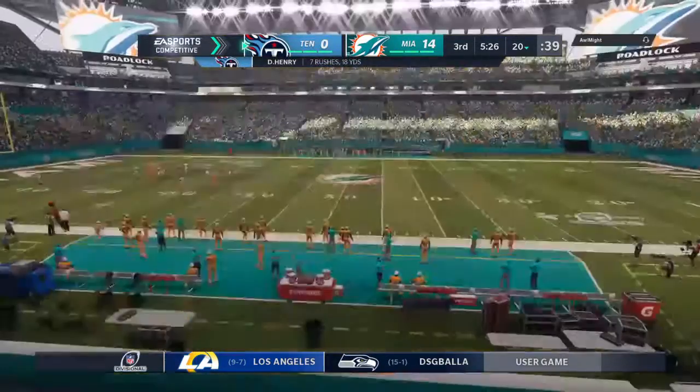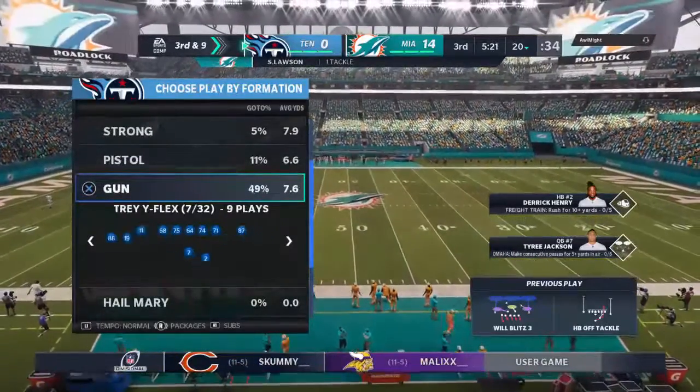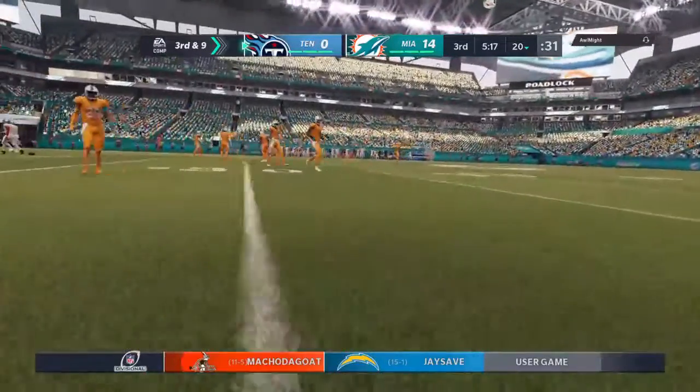We'll find out. They do get a yard there, but only a yard. Leaves them with 3rd and 9 looming. Well, they still have time to get them established, but in my estimation, they've got to pick up the urgency here. They've got to get quickly in and out of the huddle and run off a bunch more plays.